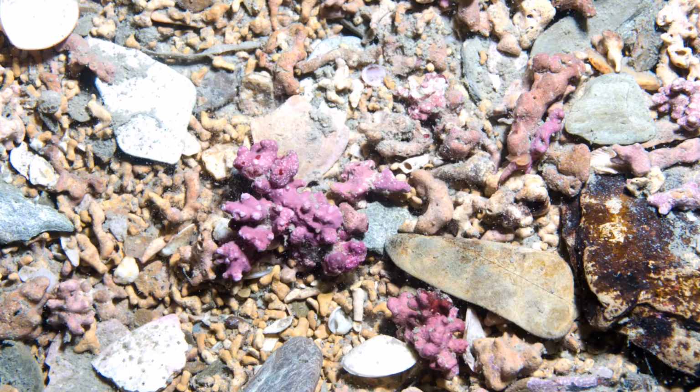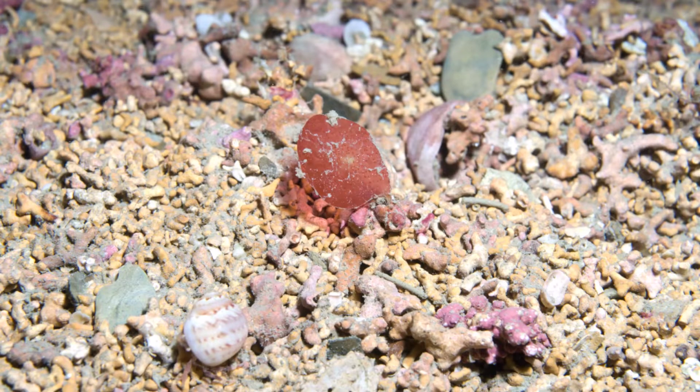You see more live maerl. Live maerl was often seen at the base of dunes, and this is a still of live maerl with red algae, and this is a still at the top of a dune showing live maerl, dead maerl and shell fragments, pieces of shell, and also small fragments of shale.